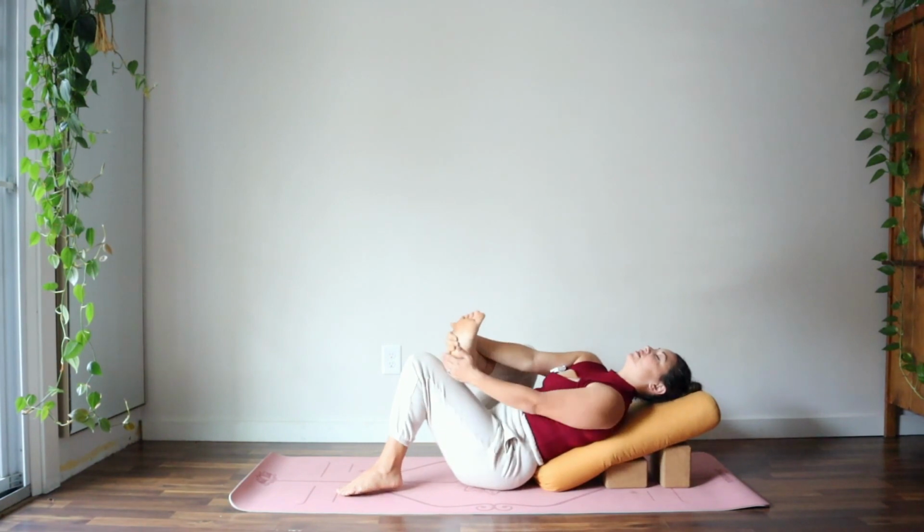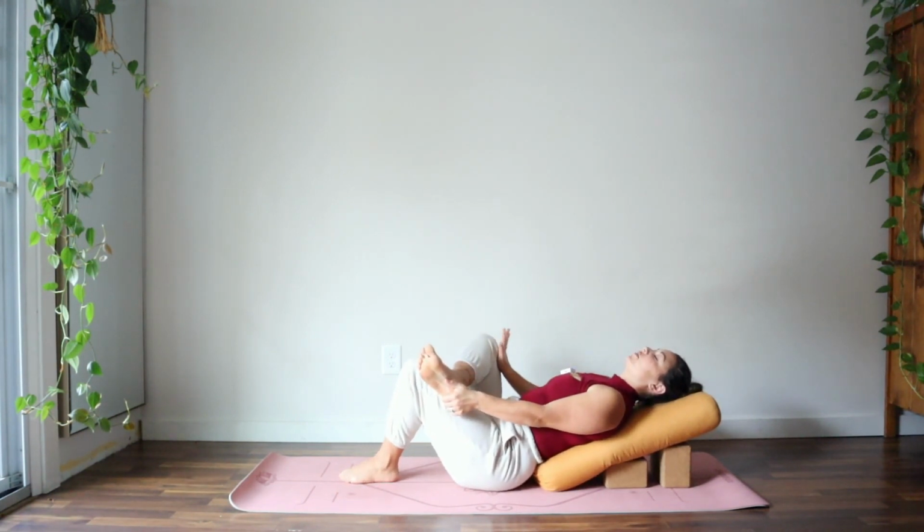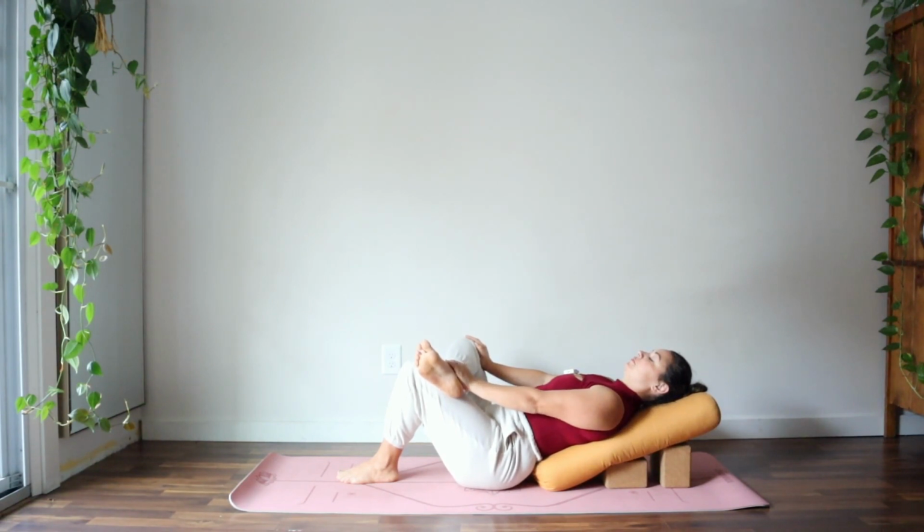Right ankle crosses over the left thigh. Taking the right hand, press that knee open just a little more. You can even bring a little rock from side to side here.